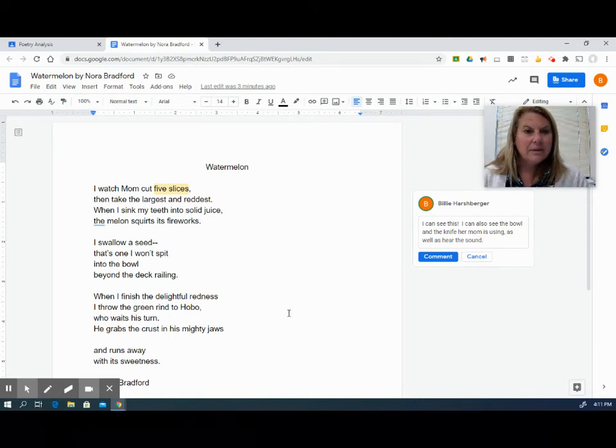The other thing that I would like for you to analyze for is the diction, which is a fancy word for the language that Nora chooses to use to describe this watermelon feast. So I think that words like squirts, its fireworks, I think that's a really, really awesome way to describe the watermelon juice and the taste.